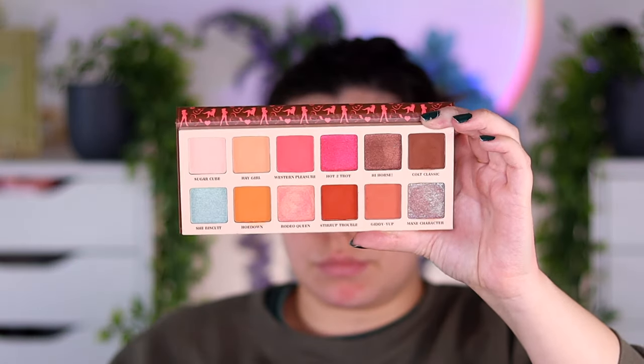But other than that, I have to say that I do think that Trixie Cosmetics is really upping their eyeshadow game and their blush game. I've been pretty impressed with them so far with this palette and the Katia palette, so I just had to say that.